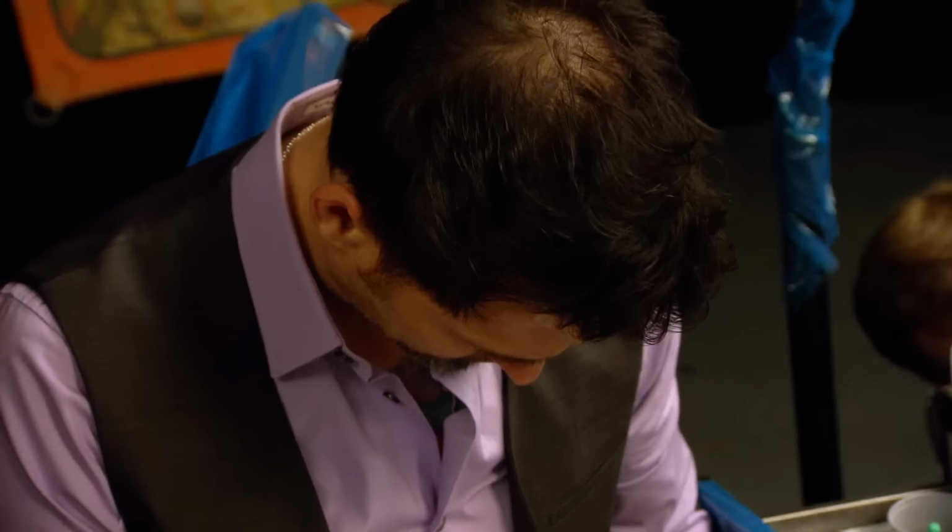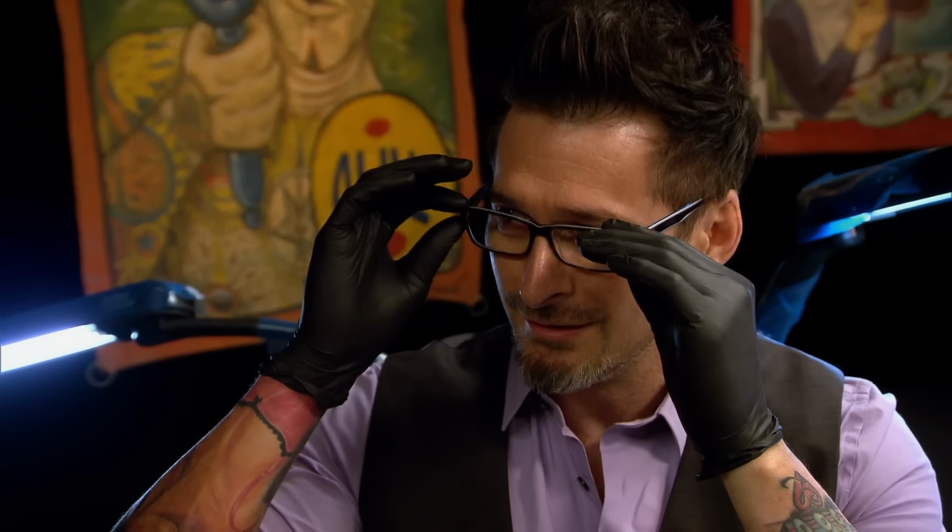I've been wanting this tattoo forever. I couldn't get no artist to do it. Have you done eyelids before? I have not, but I've been tattooing 17 years, so I wouldn't be worried.